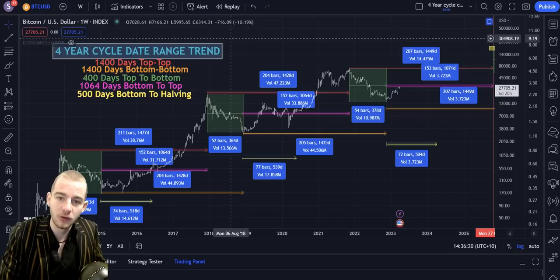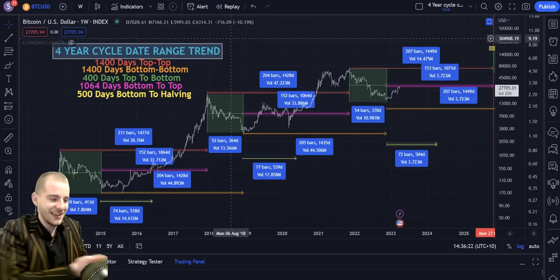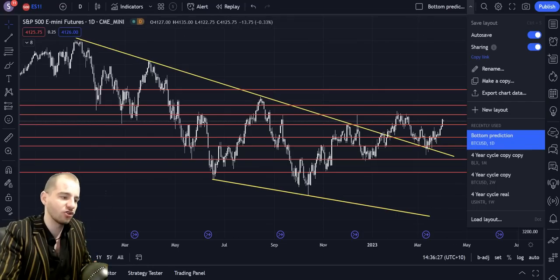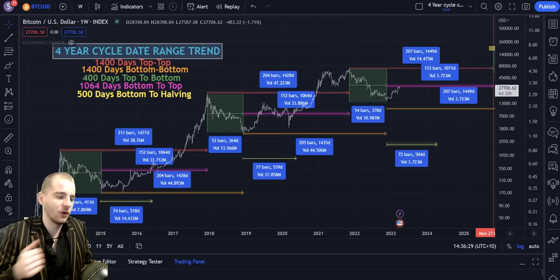That does not mean I have to lose more money than anyone else because I still have TA. I still look at the short-term charts and I still trade based on that. I just have an overarching, encompassing view based on the 4-year cycle that supports it.